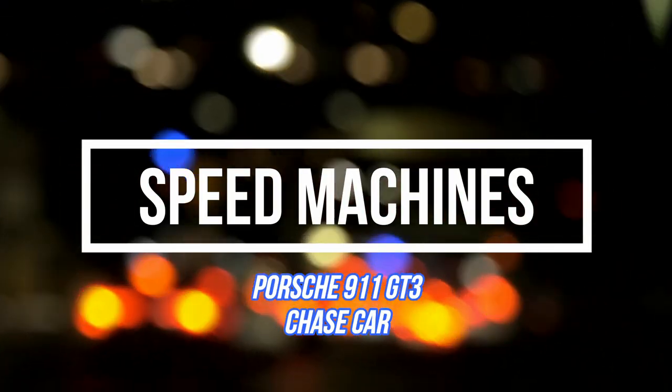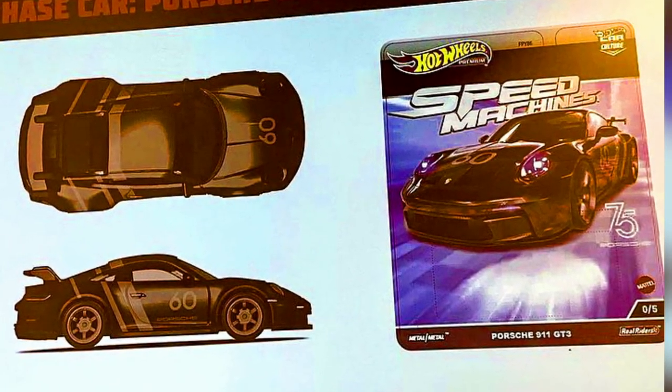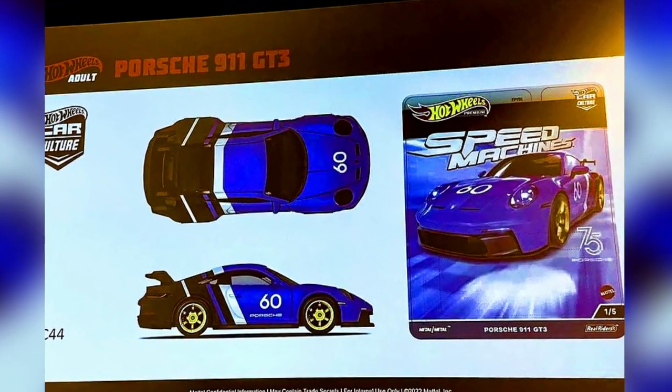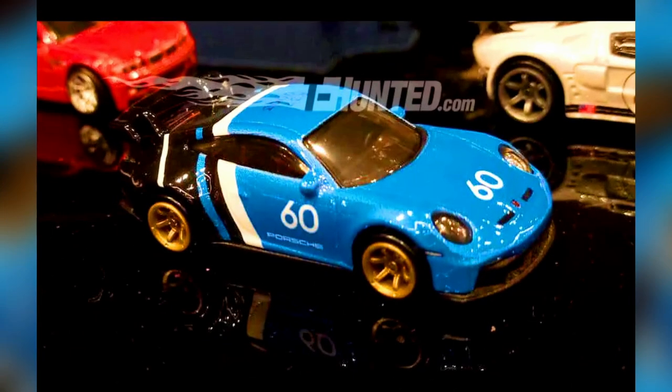So the chase car for this Car Culture set is a Porsche 911 GT3 in fully black body with some awesome livery. A second model is a Porsche 911 GT3 with two-tone color concept, front as blue, rear as black with golden rims.